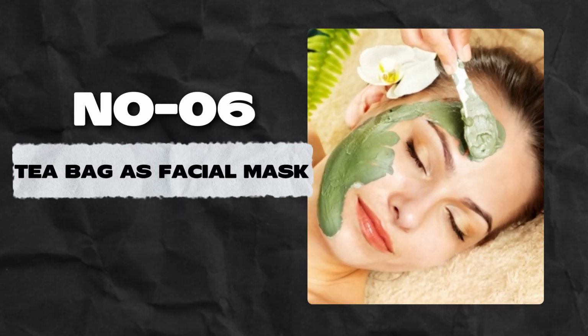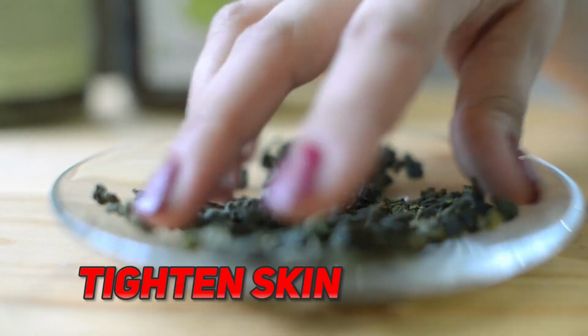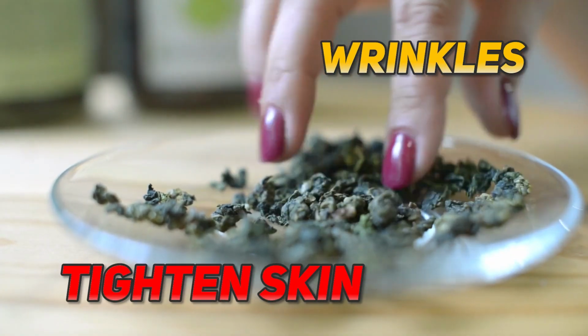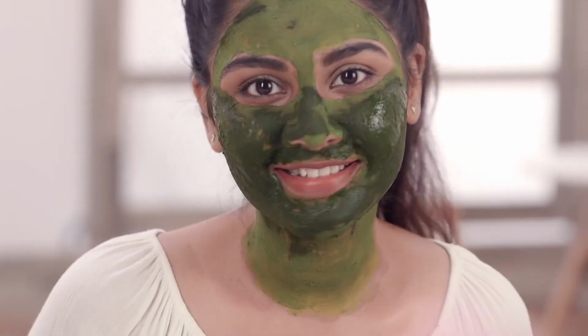Number 6. Tea bag as facial mask. Tea bags can also be used as facial masks. The tea leaves will help to tighten the skin and reduce the appearance of wrinkles. Reuse them as an exfoliant. The tea leaves can be used to exfoliate the skin. This is a great way to get rid of dead skin cells and to keep the skin looking young and healthy.